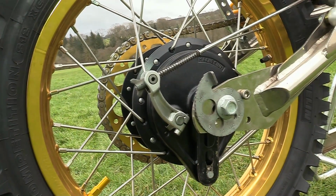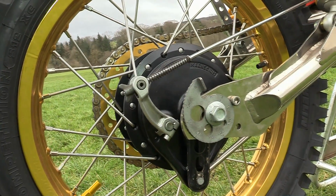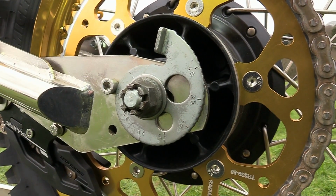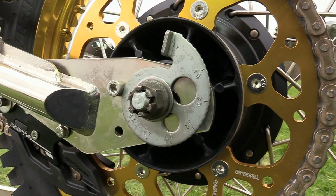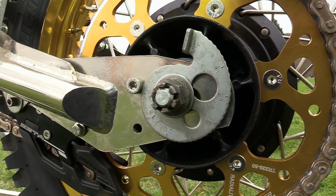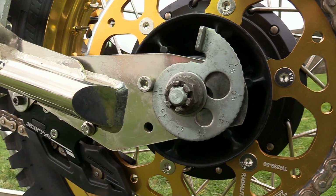Now once more, the rear hub and brake on this Curtiss is your standard XR500 Honda rear brake, and this in turn again has been respoked and laced onto that new SM Pro alloy wheel. And as I remember, I think these hubs did have a magnesium brake backplate fitted to them.